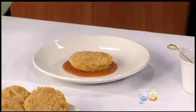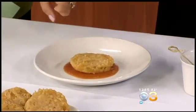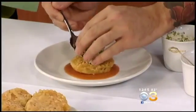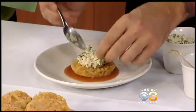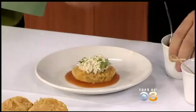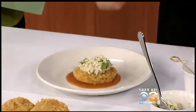Okay, and then you have this great tomato. This is not breaded, though. This isn't breaded. This is battered, so it's a little bit lighter, and it helps the flavor of the tomato shine through a little bit more. And then on top of this, we have blue crab, which is from Maryland. It's a salad made with lemon aioli.